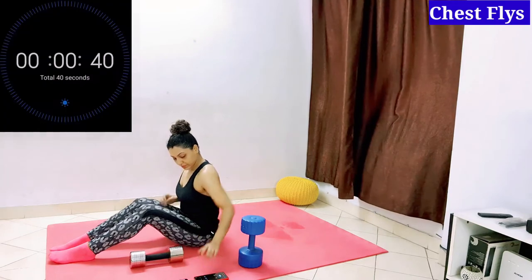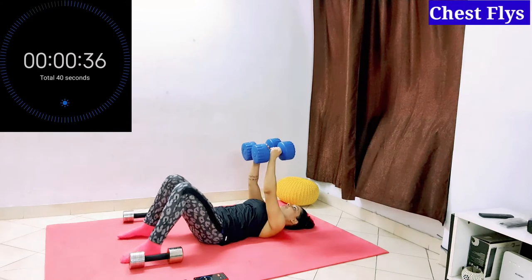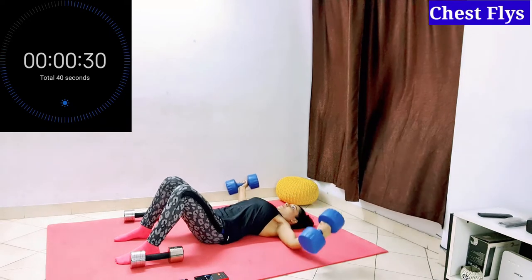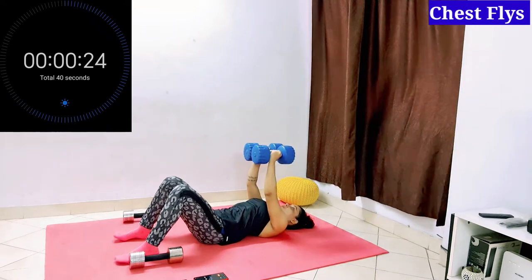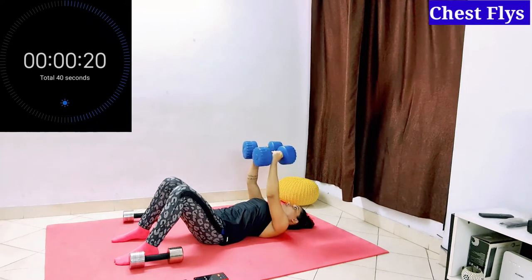Chest fly is a great upper body move that uses dumbbells to strengthen the muscles of the chest and arms. The chest fly is unique because it strengthens the chest in a different and complementary way to push-ups or chest press. For some people, push-ups are not possible due to injuries or limitations. The chest fly is a great alternative when a push-up doesn't work.